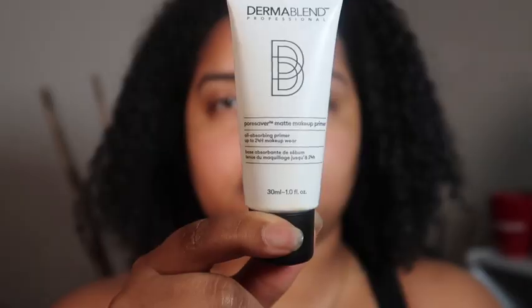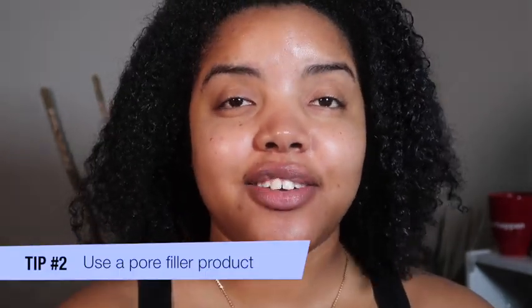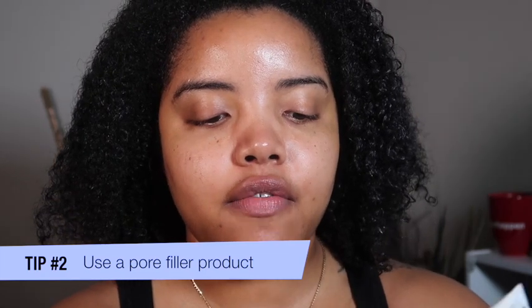The first makeup item that I like to use to help prep my skin is something for my pores. So this Dermablend product is awesome. I also like the e.l.f. Prep Stick, which I've also talked about multiple times. As you can see, I stick to what I know. So I'm just going to take a little bit of this and put this right on the areas that I know are going to get shiny, which are most likely my T-zone area.